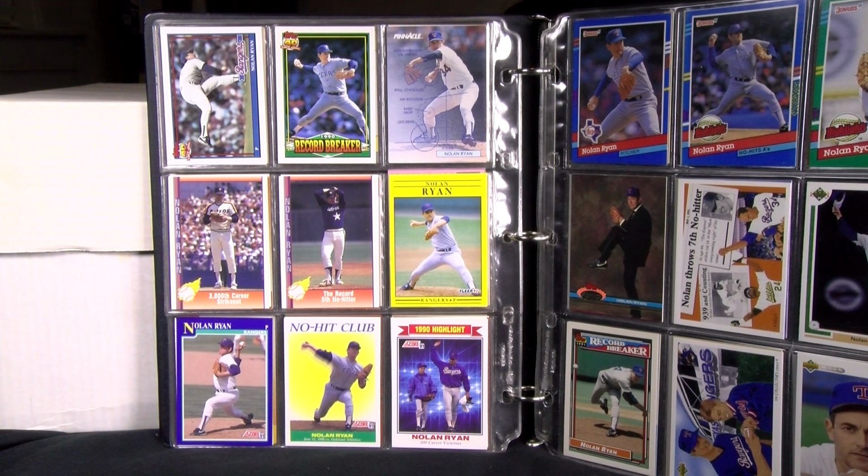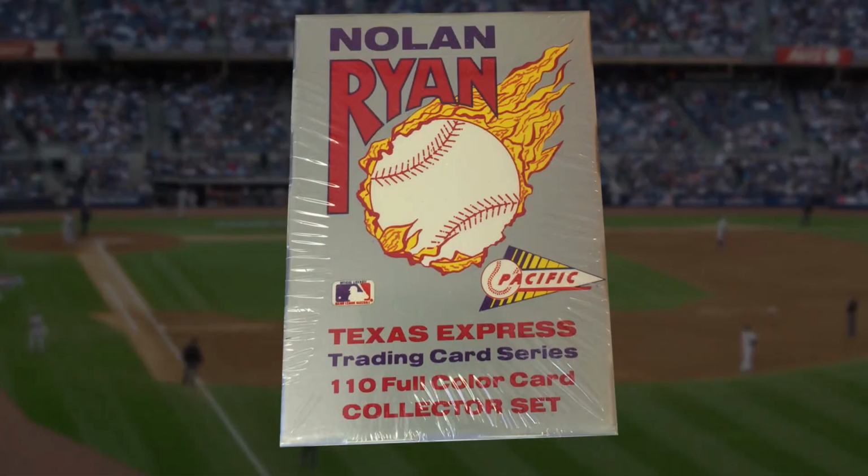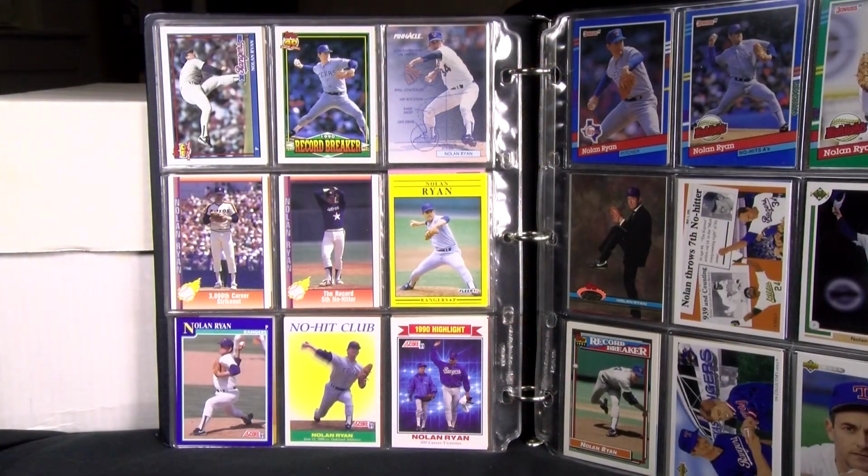Topps kicked off the 1991 base set by giving Nolan Ryan card number 1 again in a horizontal pose this time. '91s had a lot of horizontal pictures in their set. Record breaker card is next to that, and then Pinnacle. The next 2 cards in the middle, which talk about his 3,000th strikeout and 5th no-hitter, are part of a 110 card set which was released in its own box from Pacific called the Texas Express. They were easy to find and relatively cheap. They run through the early 90s of his entire career and have a lot of never seen before photos.